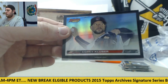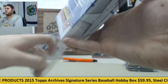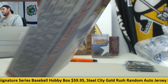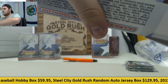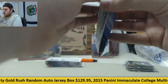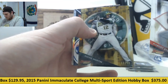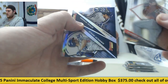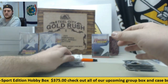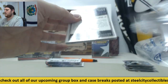For the Indians, Corey Kluber. Robert Stevenson, Richie Martin, 12 of 50 for the A's. Braun and Peterson. D. Gordon, Adrian Gonzalez. Another nice card for Oakland. Oakland's having a really good run, keeps contending.